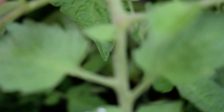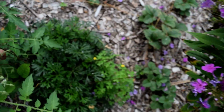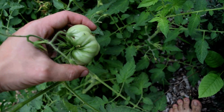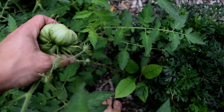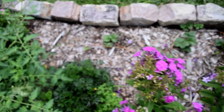A lot of these I won't know the variety until they actually ripen, because we've got white and purple and orange and red and yellow tomatoes. So quite a variety. Oh, look at this guy. Let's take a look at this one. This is one wonderfully ugly tomato. I think the uglier the better, because I'm not running a restaurant, I'm not running a garden stand, so I don't need to worry about how pretty somebody might think it is.